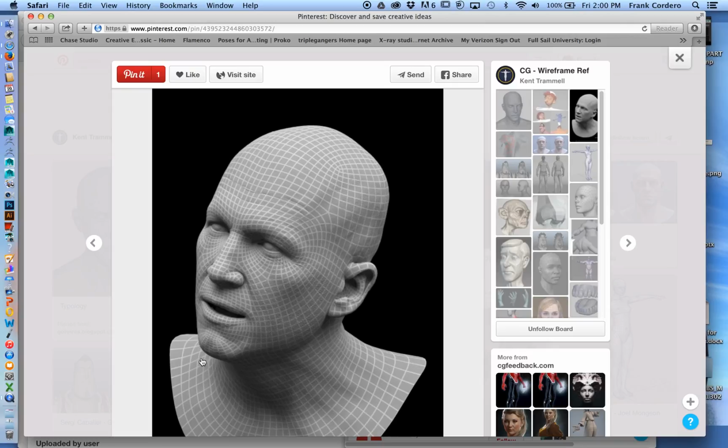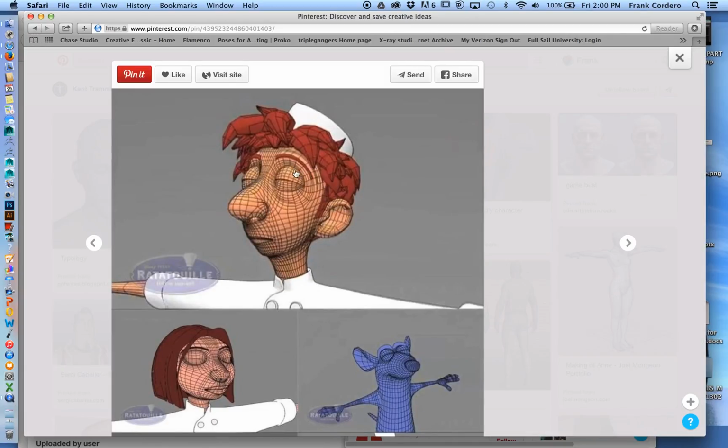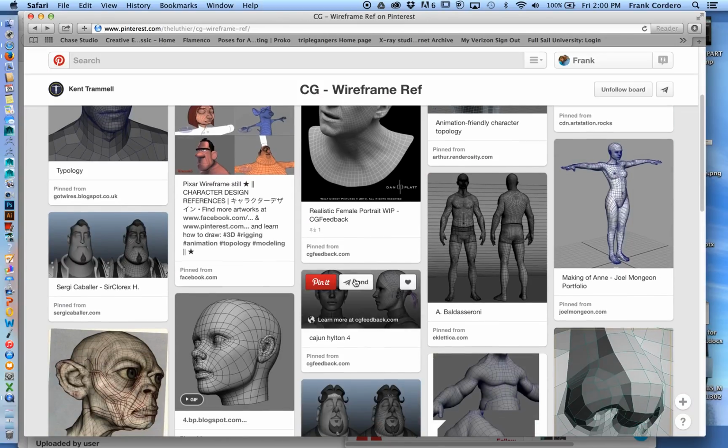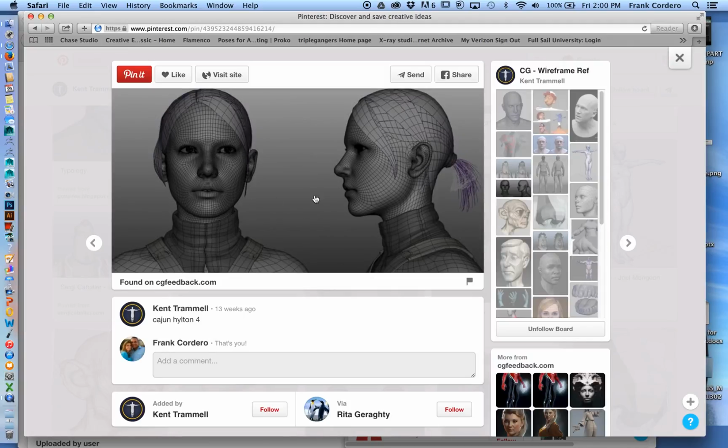There's a nice and even flow of the topology, spacing of the edges. So this is showing some promise. Even with cartoon stuff, there's a method to this way of representing CG faces so that you can give them a better chance of the form. This is another one that is a female figure. Again, a little dense, but I would say for a human figure, this is very good.